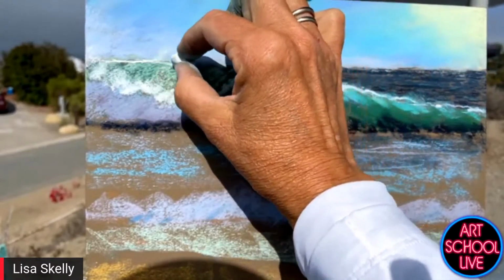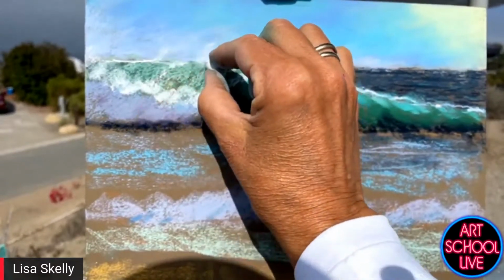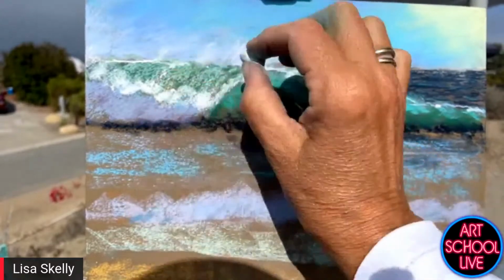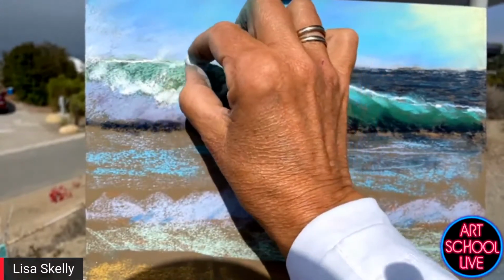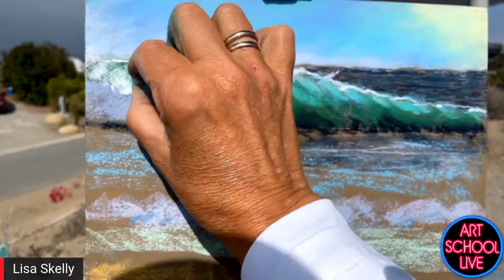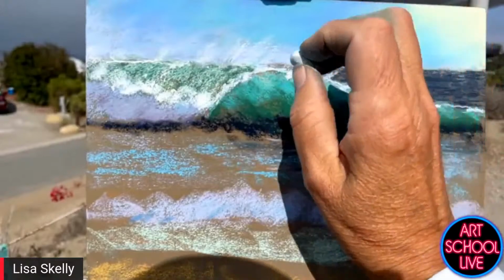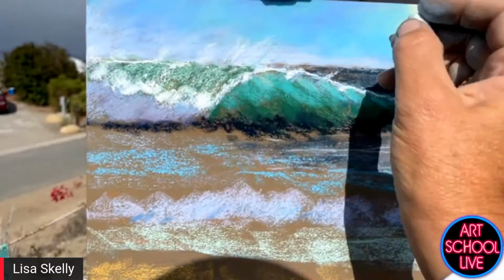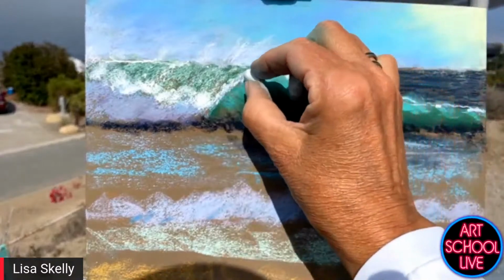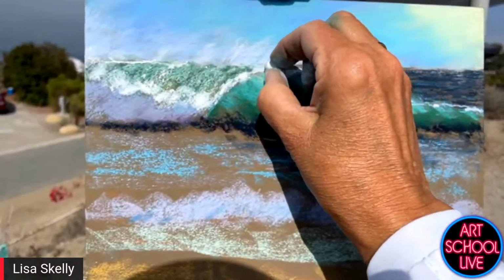If I want to take some of that and also come down a little bit, have some of this rolling over like a waterfall coming over. If I want to get some more, I'll dot and dash and kind of use different sides of my pastel. And if I don't like something, I'll take the back of my finger and soften it a little bit. But this edge here is an important edge.